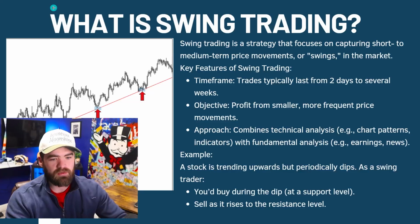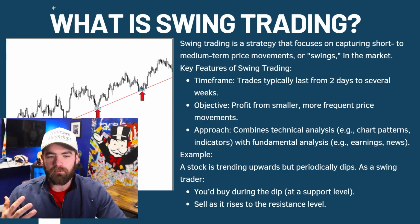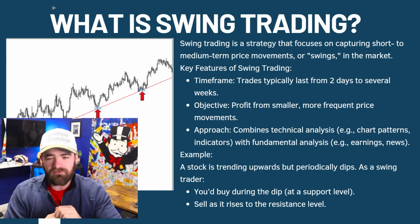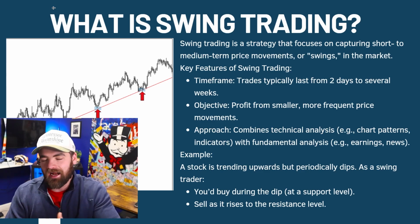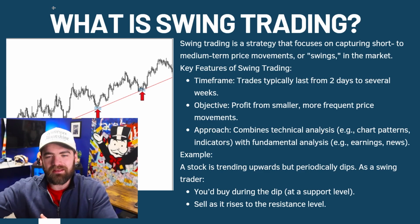Let's jump into this here. So what is swing trading? Swing trading in simple terms is when you buy a position. Now the position you buy can be almost anything. Some people will swing trade ETFs, some people will swing trade Forex, some people will swing trade cryptocurrency. But it's pretty much when you buy a stock or a position and you hold it for more than a day but less than 1 year.